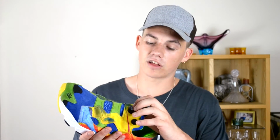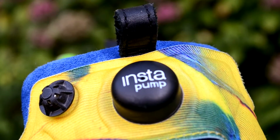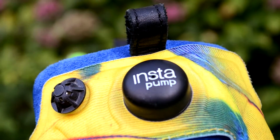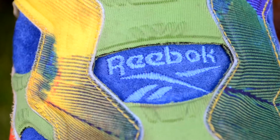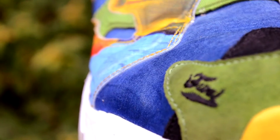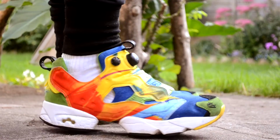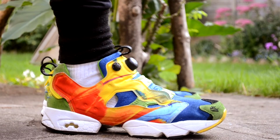But the way you tighten these and fit them to your foot is simply through pressing this button, and it pumps up the shoe. And then, as you can see on the other side right here, you have a valve that releases the air, and it pumps up all around this kind of area, all up here, pretty much the majority of the important part of the shoe. But overall, mental nice shoe. There are obviously a lot of other colourways. I went for this one. This is the Crooks & Tongues edition.